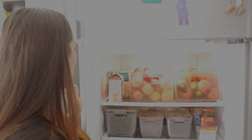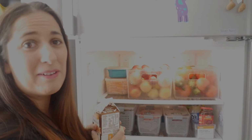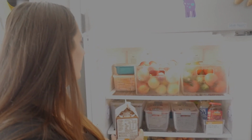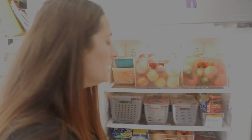Alright, and then over here we have my chocolate milk. I was actually joking with the lady at the checkout the other day about how I was going to drink this in the driveway so I didn't have to share it with anyone, but then when I got home the kids heard me, so I had to share some of it with people.